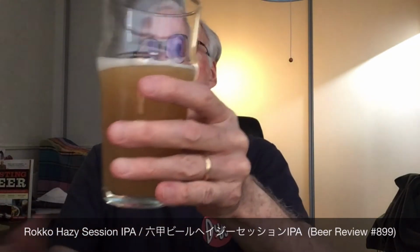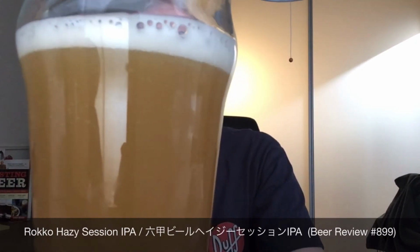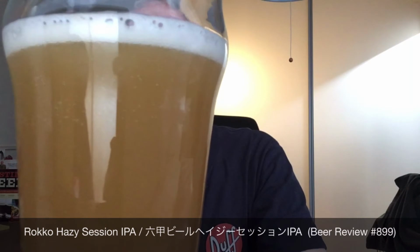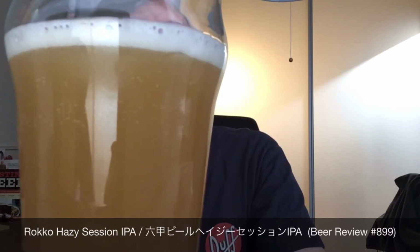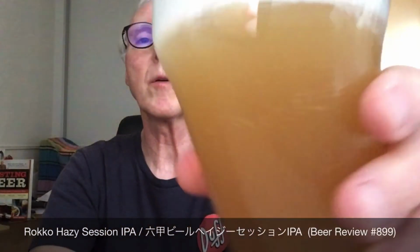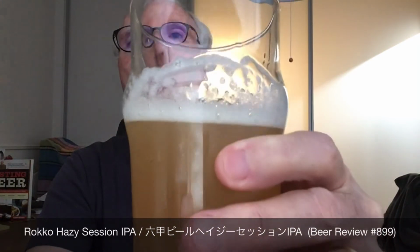The only way to know is to open her up and try it out. Sometimes we are surprised, sometimes we are disappointed. Okay, what do you think? Does this look like a hazy to you? I'm going to say yes. It is a kind of dull, cloudy, unfiltered apple juice color with a half finger of frothy foam. Some kind of sloppy lacing.